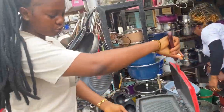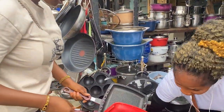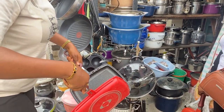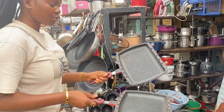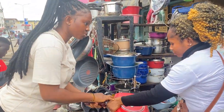This is a double grill pan. How much are you saying this one? It's detachable, I get it now. So if you want to use this one, how much is it?